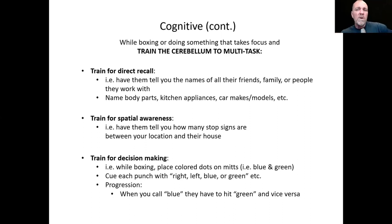Or maybe we go into something a level deeper in sophistication. I say it's opposite. Whatever I say is opposite, okay? I say right, you hit left. I say blue, you hit green, and vice versa. Okay, so that's a very simple, but actually interesting way to get into decision-making forms of cognition.